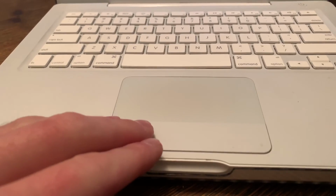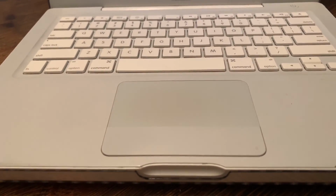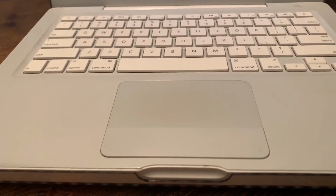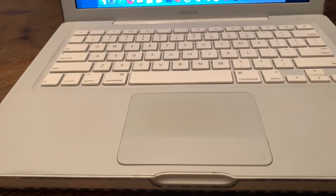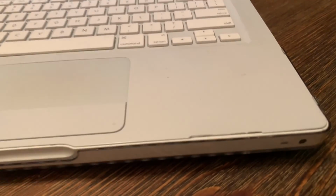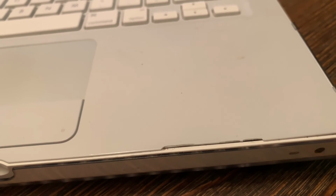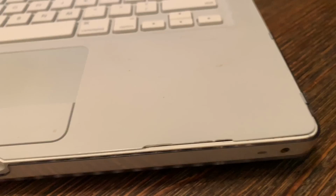with Catalina, a lot of the functions of this trackpad are gone because Catalina doesn't know what to do with this old trackpad. So I can't really use any of the gestures or any of the multi-touch gestures. I can only click and move my mouse, that's it. I do have a big chip here which I've never replaced, but I've always told myself that I would find a way to patch that up somehow. And then one more right there.